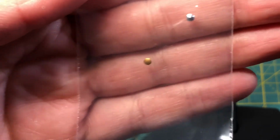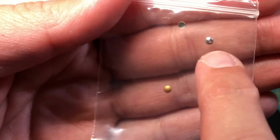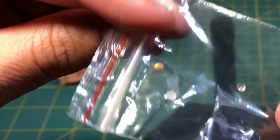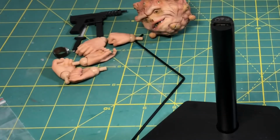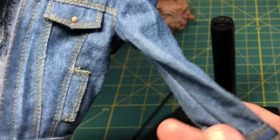Kind of hard to get in good with those. But these are extra little rhinestoney rivets, buttons, whatever you want to call them. They're extra little buttons that you can put onto the jacket if you happen to lose any of these guys here.